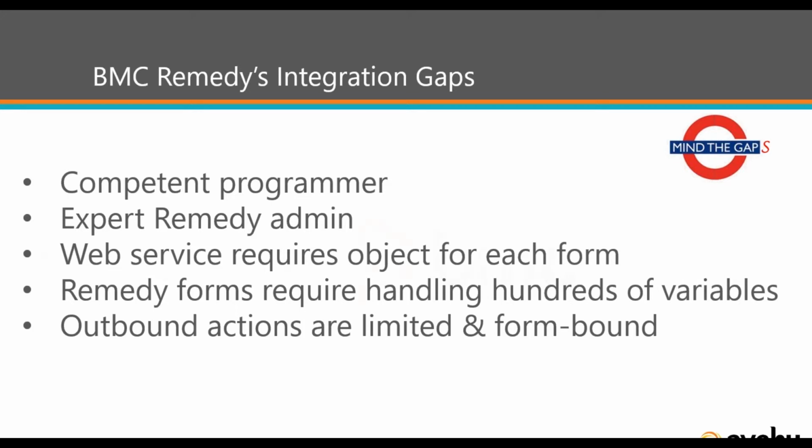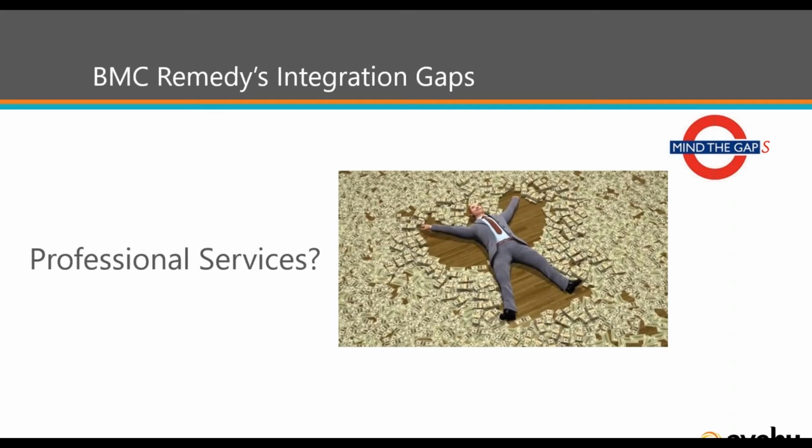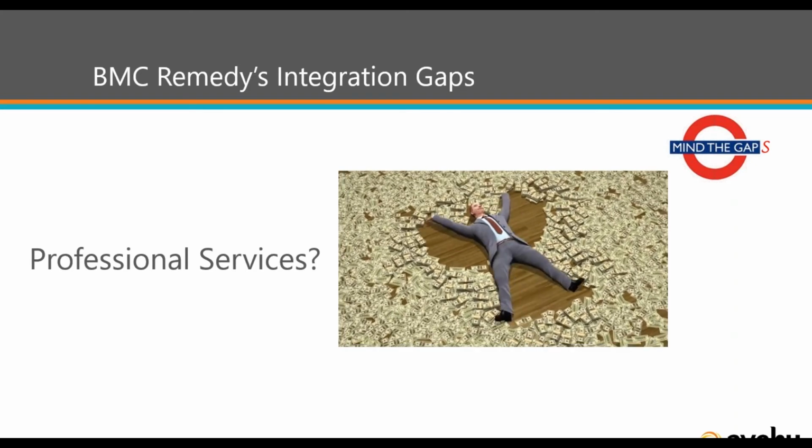Now, there is one other option to keep in mind. You can always contract BMC Professional Services to build a two-way integration between Remedy and whatever else you're interested in connecting it to. Then again, you won't be surprised to learn this option is definitely not cheap.